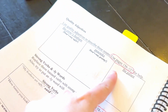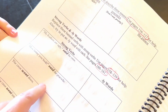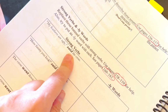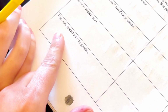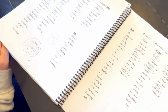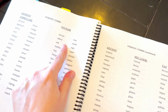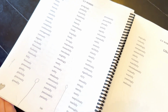And here are the pages you can use to help you find quality adjectives, quality verbs, and adverbs that will describe how the crow said it, how the peacock said it, how the crow went down, how the crow went into the garden. So there are ideas back here in the back of the book, which we've marked. Here are ideas for your banned words, ideas for say, said, and ideas for your adverbs to help you. So you can do that on your own today, right?